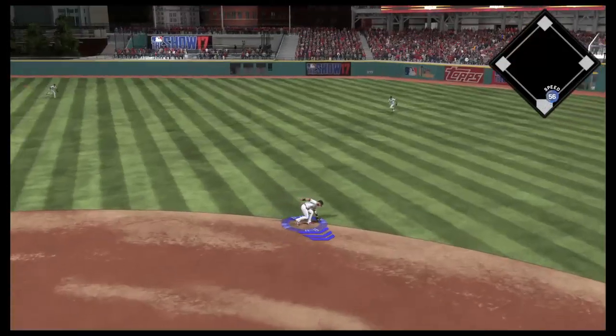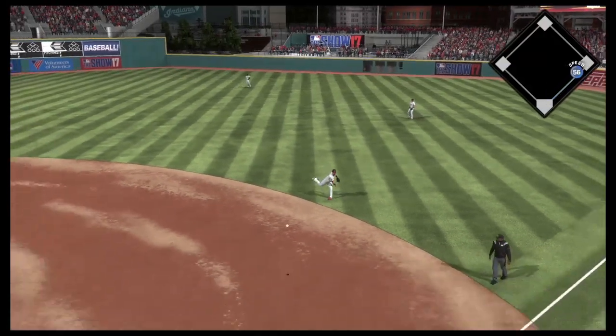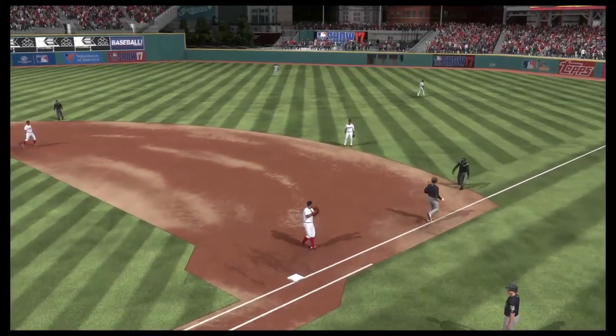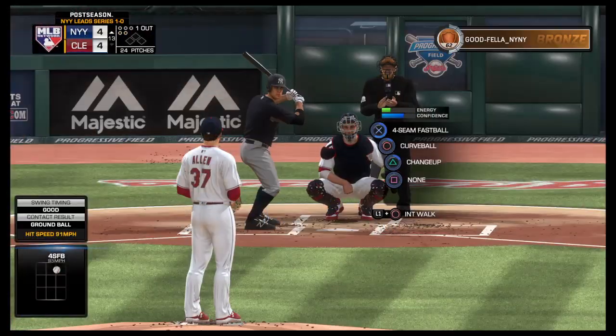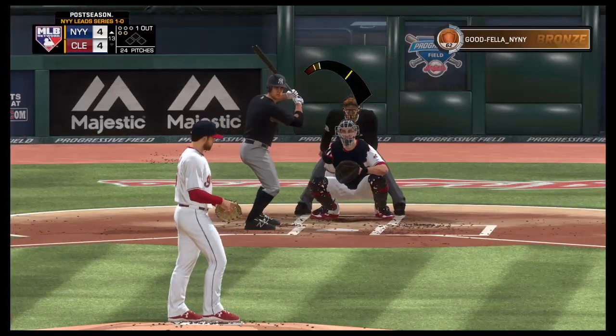Hard hit ball to second. Taken in by Kipnis. No problem here. One away. Here's Brett Gardner now. He comes into this appearance in the midst of a 1 for 4 day.